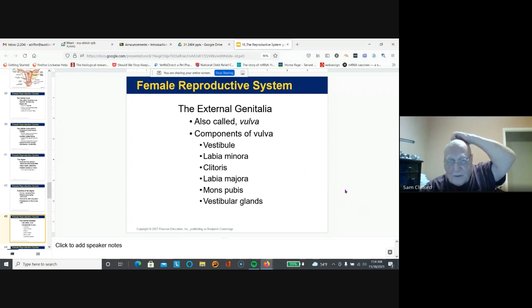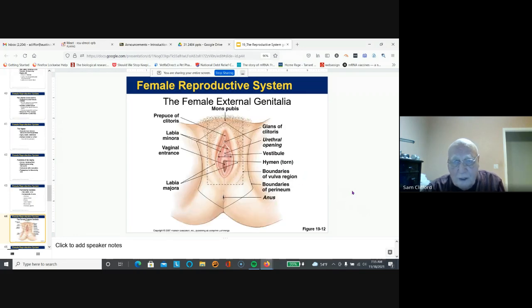So the external genitalia are called the vulva. So you should know the general labia minora, labia majora, and the clitoris. Okay, so here's the female external genitalia.